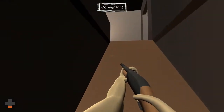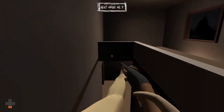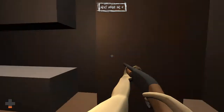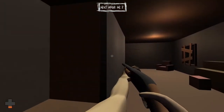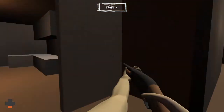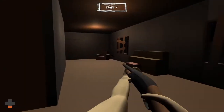How is upstairs doing? Yeah, let's just go back downstairs. Downstairs is actually a bit safer, I guess, because it takes them a while to get through there. I can have a clear view of all the things. Was it 7 waves there was in total? Oh, there's one.